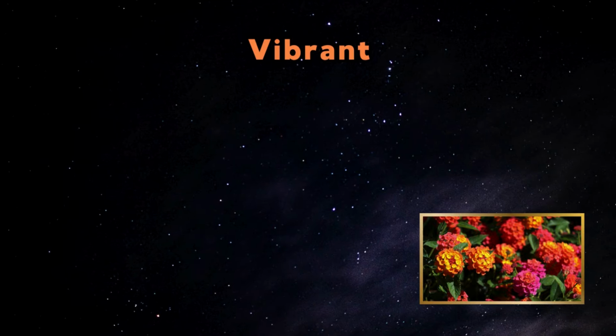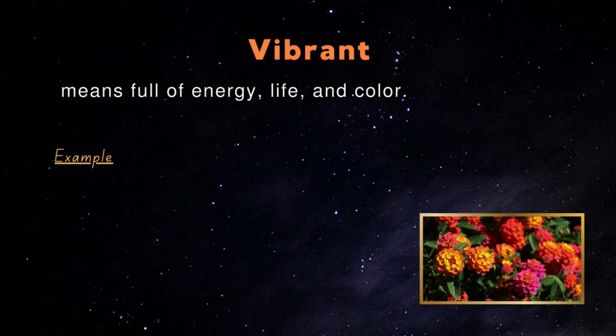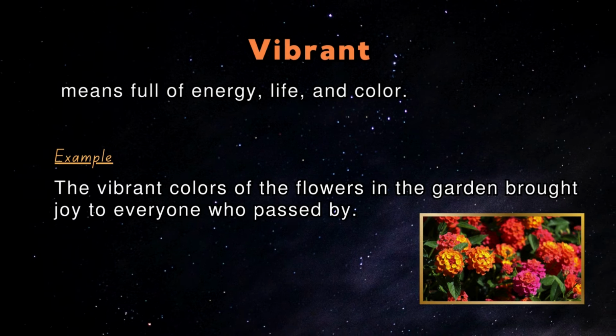Vibrant. Vibrant means full of energy, life, and color. An example in a sentence will be, "The vibrant colors of the flowers in the garden brought joy to everyone who passed by."